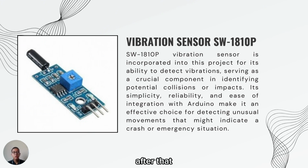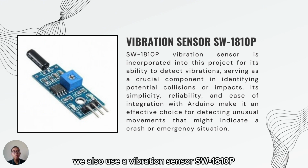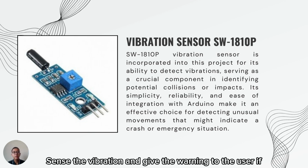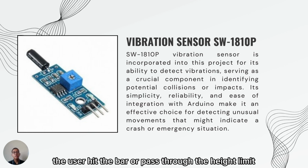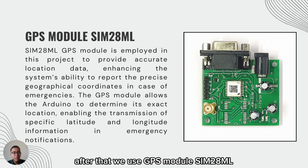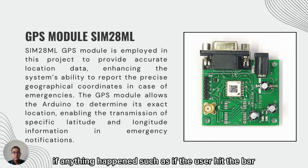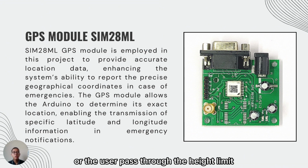After that, we also use a vibration sensor SW-1810P. This component will vibrate and give a warning to the user if the user hits the bar or passes the height limit. After that, we use the GPS module SIM28ML. This component will detect the exact location of the user if anything happens, such as if the user hits the bar or passes the height limit.